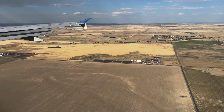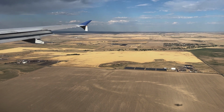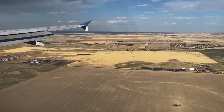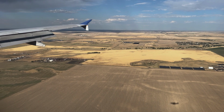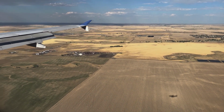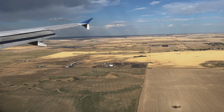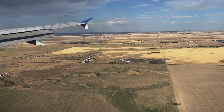Runway 35 right is one of six runways at Denver. There are only two at LaGuardia. Runway 35 right is also one of four parallel runways. The four parallel runways are broken down into two pairs, runway 35 right and 35 left. The other set is 34 right and 34 left. They all have headings of 352 degrees.